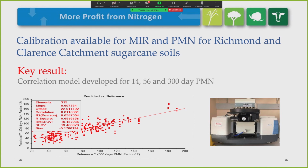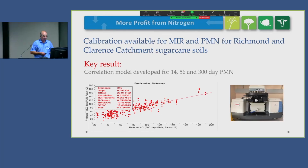So just really quickly, the other thing that we have done is using mid-infrared and also near-infrared assessment for potentially mineralisable nitrogen in a couple of the catchments. And this really cheap, really fast test appears to be quite accurate actually in giving us a bit of a proxy for 14-56 and also 300-day PMN. So rather than having to wait 300 days to get your data back, we can tell you overnight what your predicted PMN is going to be in that particular soil. And I think there could be some opportunities here for the sugarcane industry and possibly other industries as well to take this type of information further forward.